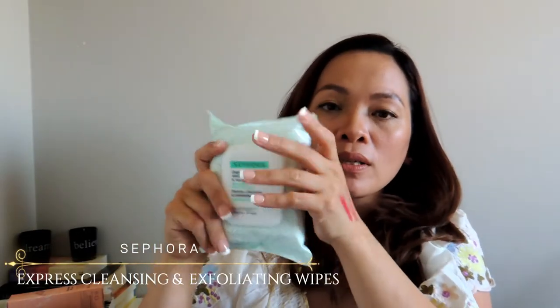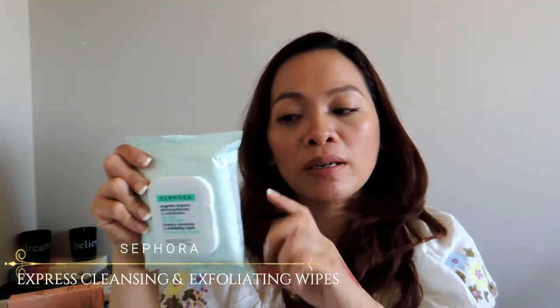Hindi naman siya ganun kadami. This is from Sephora, the Express Cleansing and Exfoliating Wipes. So, I haven't tried this and I have to compare how it works to my old facial wipes from Daniel Collection. Kasi na-try ko na yung Daniel Collection and it works really well to remove your mascara. Kasi mas nag-concentrate ako sa pag-remove ng mascara rather than to remove yung sa face ko. And dalawa to.